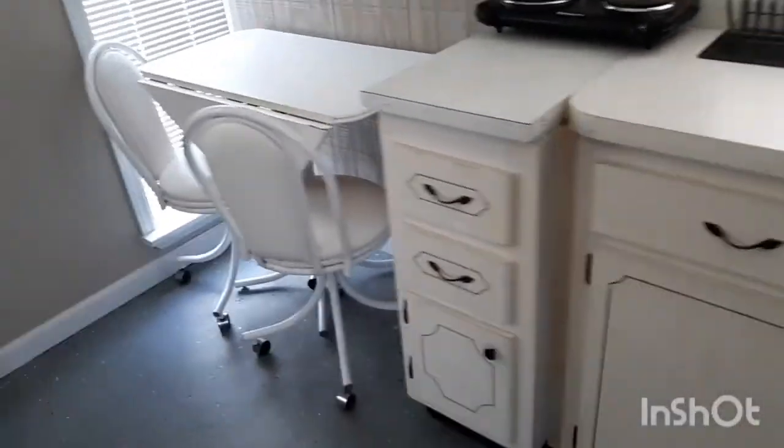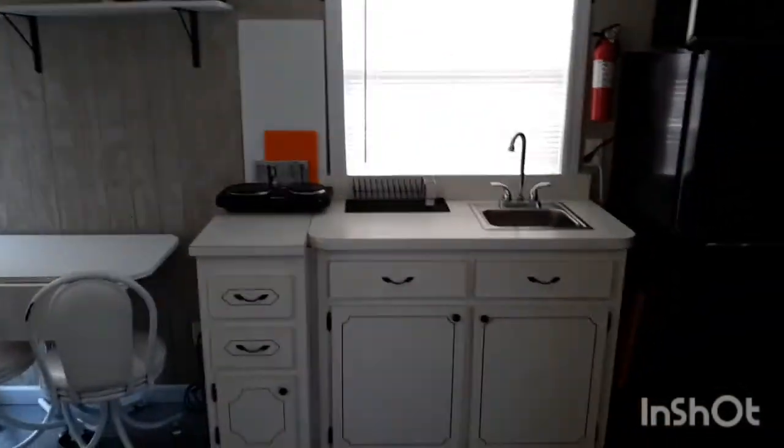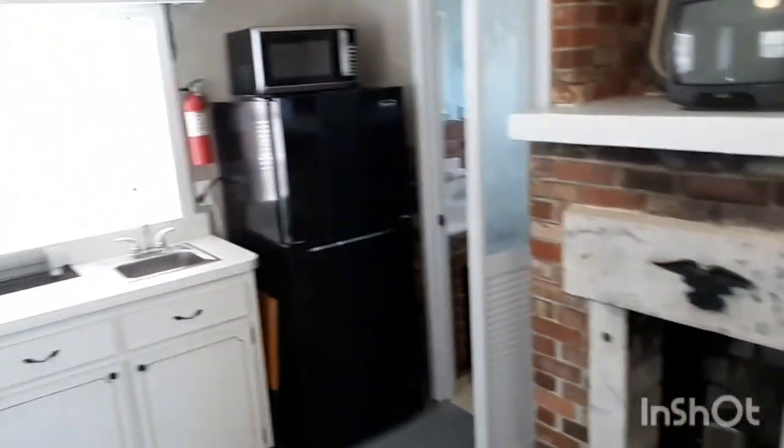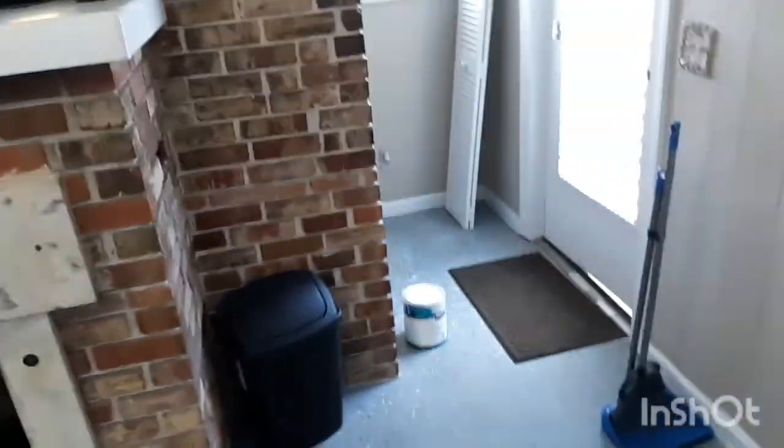This apartment will rent quickly. Contact me as soon as possible. First, last, and security is needed. $1,100 a month.